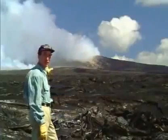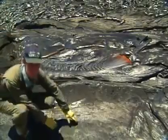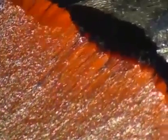That's the cinder cone of a volcano. Now down in the crater is a lava vent. It's letting lava that's under pressure vent to the surface. It's filling up. It's brand new land.